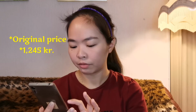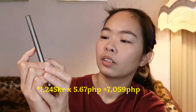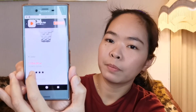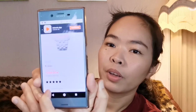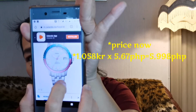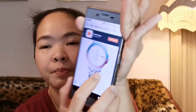And how much does it cost now? 498 before, and now the original price was 1,245. That's the last price, the before price, and now it's on sale, minus 15%, so it costs 1,058 crowns now.